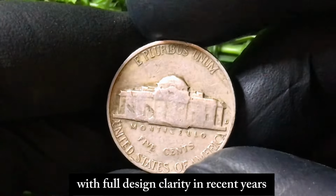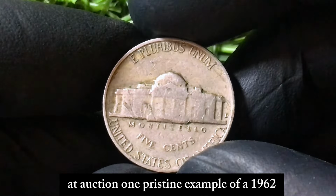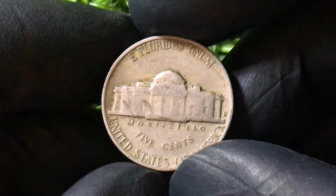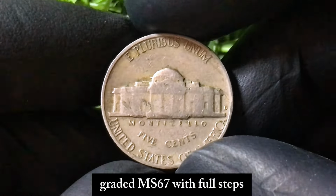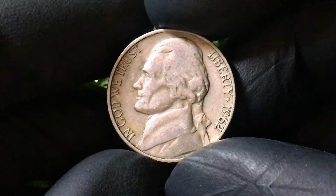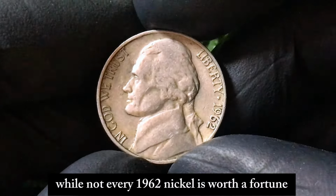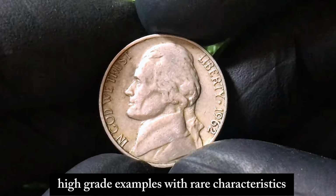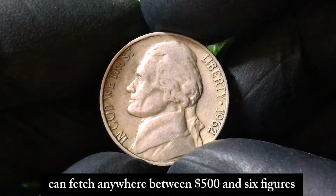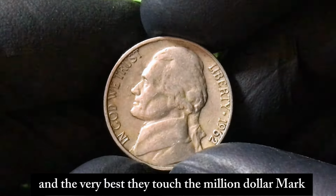In recent years, collectors have paid staggering sums for these coins at auction. One pristine example of a 1962 no-mint mark Jefferson nickel, graded MS-67 with full steps, commanded an astounding $979,000, shattering previous expectations. While not every 1962 nickel is worth a fortune, high-grade examples with rare characteristics can fetch anywhere between $500 and six figures, and the very best, they touch the $1 million mark.